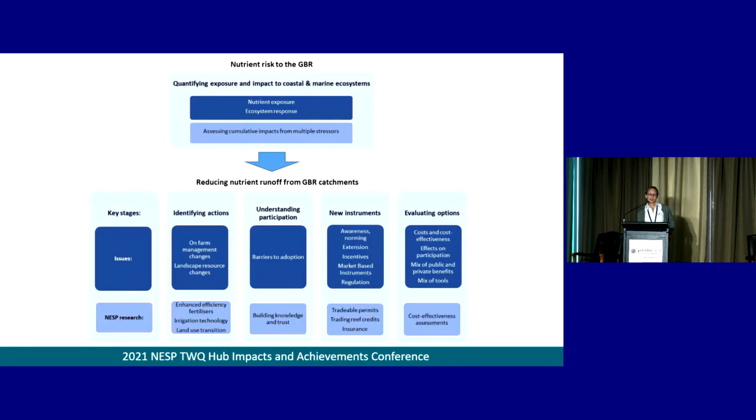I don't know if you can read that. Basically, we've identified at the top, it's a catchment to reef, looking backwards actually, we followed the sediment approach. So what are the risks from nutrients to the GBR? Trying to quantify some of those links, and then looking in the catchment, what are the better ways or what are the solutions for reducing those losses?